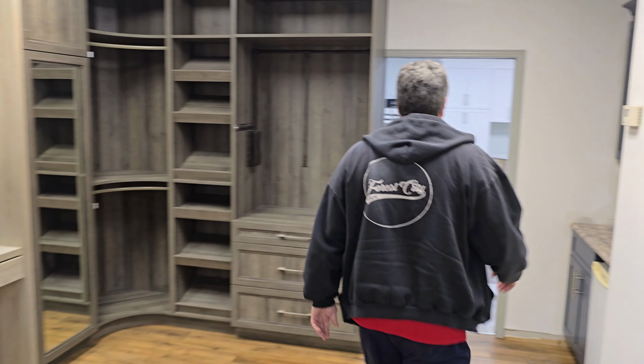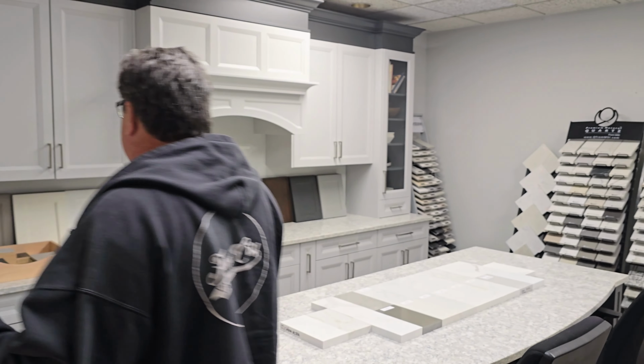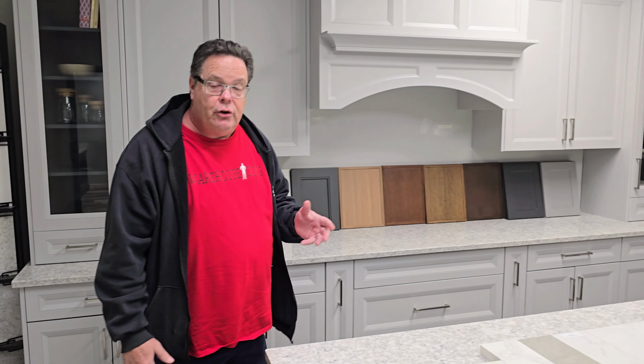Kitchens, all sorts of them. These ones come in different colors, different door styles. But come over here, through here, and you'll see this is your custom kitchen, custom size. We can make any kitchen, anything you want. There's many different door styles. You can have it any color you want, any different design. We offer everything that you need.